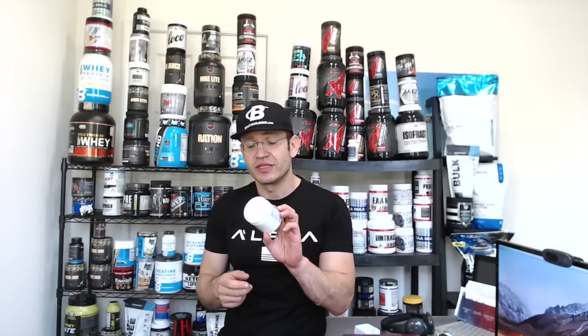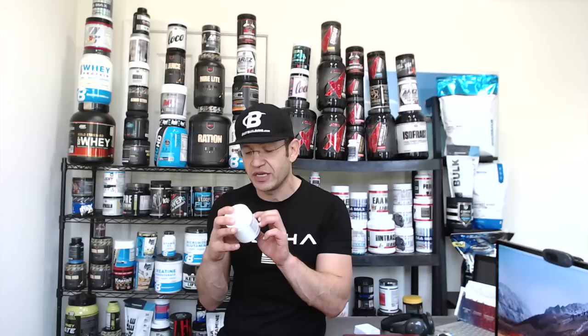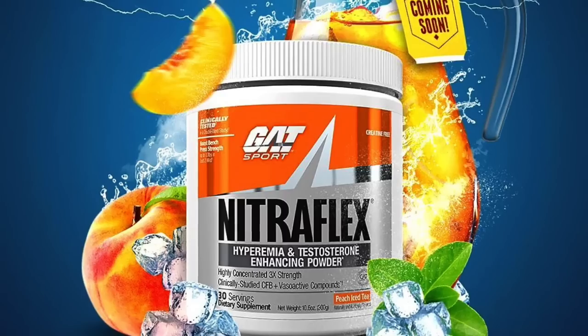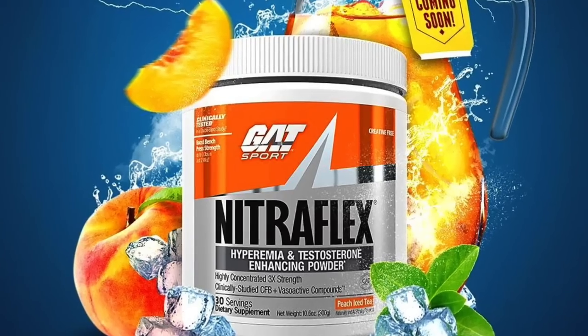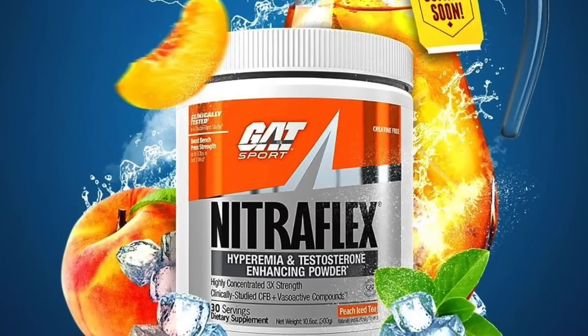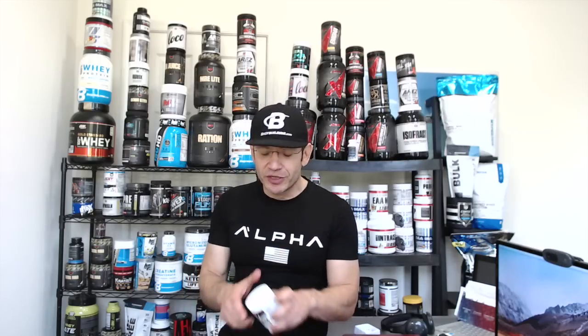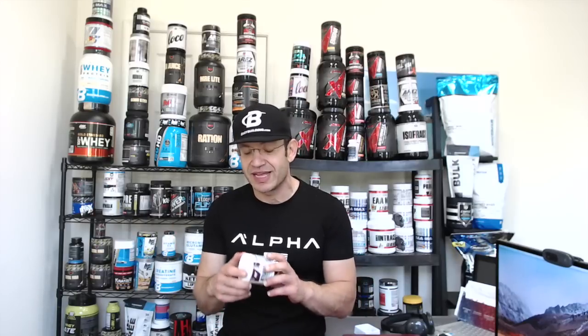So I'm going to ignore the test boosting, because they actually mention it here: hypermia and testosterone enhancing powder. Hypermia. What the fuck is a permia? Anyway, it's a pre-workout. Forget the test boosting. I think it's bullshit. Let's talk about the experience, because really this is what matters at the end of the day. Even though we all hate pro blends and we don't support pro blends, but seriously, if you take it and it just makes you fly, then it makes you fly.